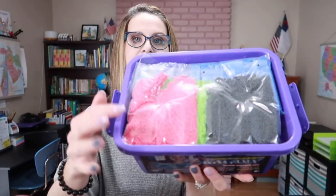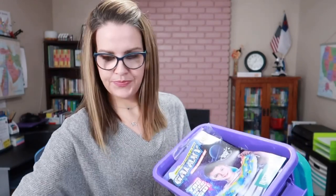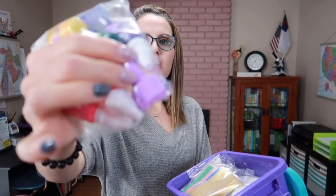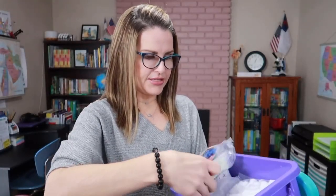So inside it has everything literally that he's going to need. He's going to have all these little beads. They're little foam beads in different colors. It has an instruction booklet. It has all the different dyes, little applicator tops. So it has that. Now this is gonna get messy.